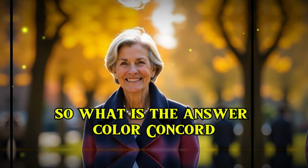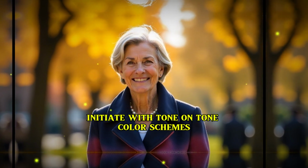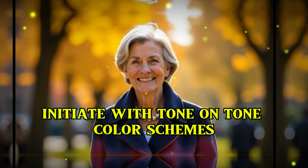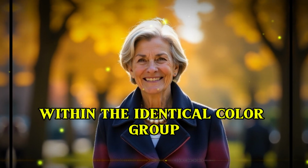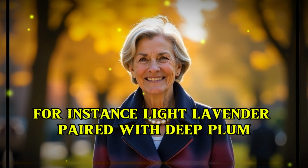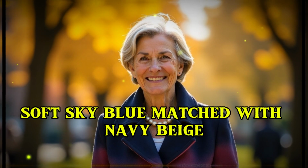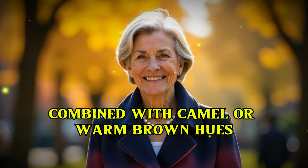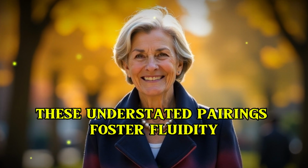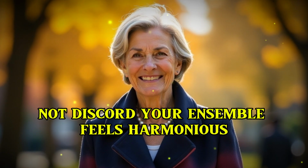So what is the answer? Color concord. Initiate with tone-on-tone color schemes. These involve blends of analogous shades within the identical color group. For instance, light lavender paired with deep plum, soft sky blue matched with navy, beige combined with camel or warm brown hues. These understated pairings foster fluidity, not discord.